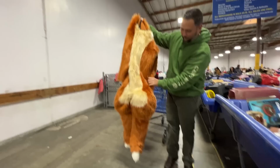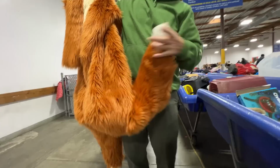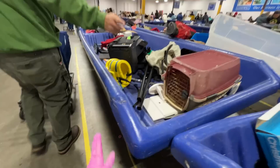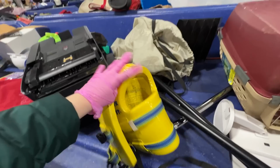What the heck? That's crazy. It's a weird little thing. Somebody might be interested. It looks like it's missing the other foot, though. It's a nice, super soft. Keep you safe.